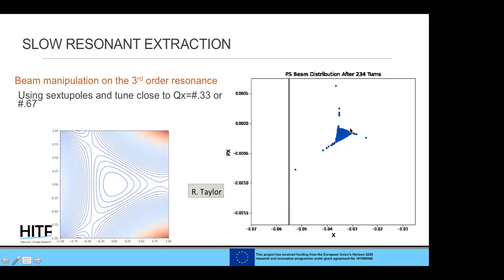And if you insist in this exercise and you move closer and closer to the tune, you end up with a very unstable configuration. I want to show you the beginning and now the formation of the triangle. And now you see that there are particles which are no longer staying in the phase space, but are spilling out. And if you manage to catch them and bring them nicely out of your machine, you manage to have a continuous spill of particles that allows you to do dose delivery in a slow way.